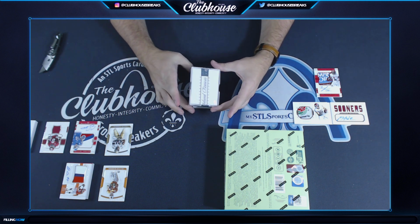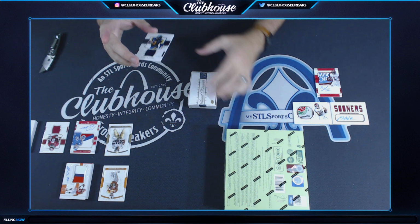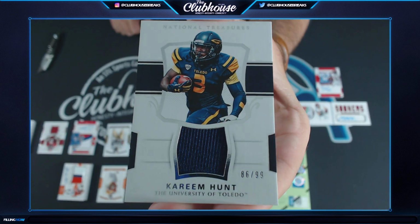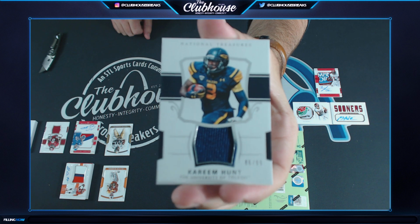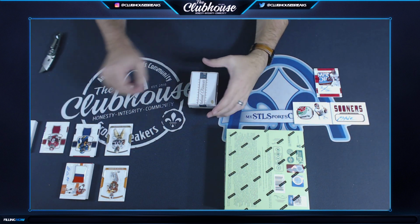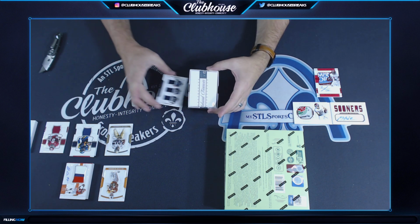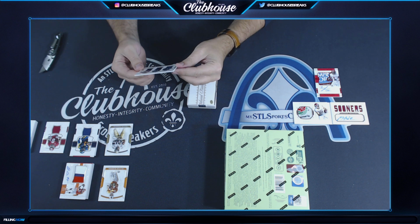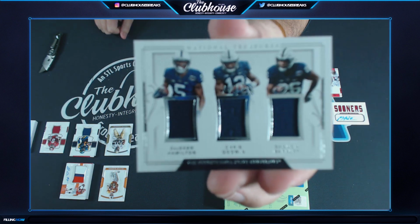Because someone has to be one. Numbered 86 of 99, Kareem Hunt. John. Next, we've got Deshaun Hamilton, Chris Godwin, and Saquon Barkley. 40 of 99, Graham.